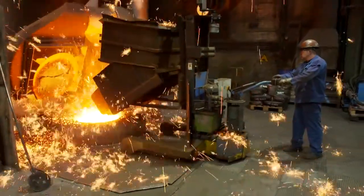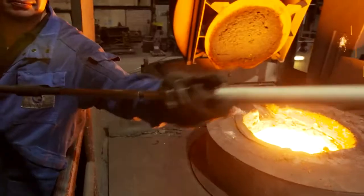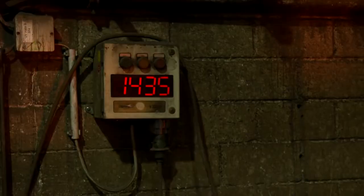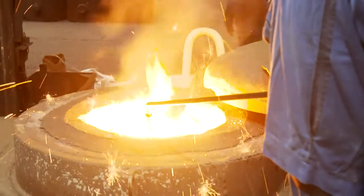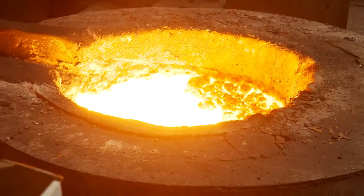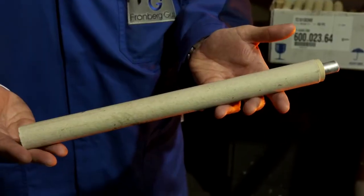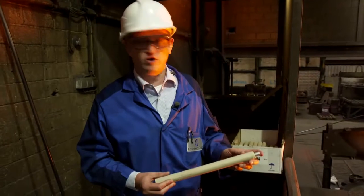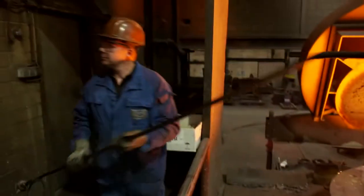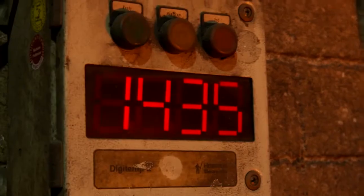Casting a crankcase calls for 16 tons of material. Hot, hard work for the smelters, who have to keep a constant eye on the temperature. Only when the molten metal has reached a temperature of 1500 degrees is it ready to be transported to the mold. Here we have a measuring sleeve made of pressboard. Inserted at the front here is a thermal element. It's attached to a measuring probe and used to measure the temperature of the melt.